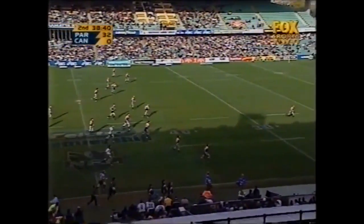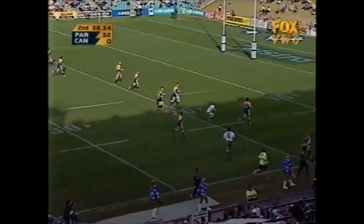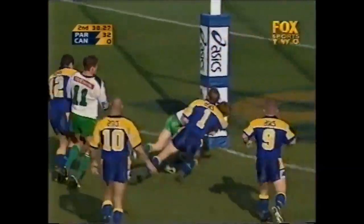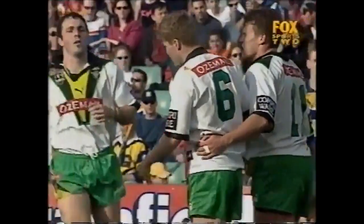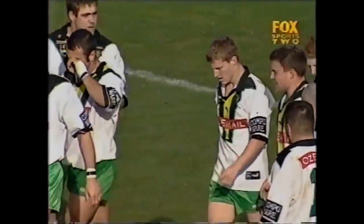He's taken it very quickly there, Brett Finch. Nearly just finding touch. It was a very good kick. Now here's an opportunity. Trying to catch the Parramatta side offside, and Finch is going to score a try. Well, there's a very good individual try. So sort of like the hurry-up offense in American football. Quick kick, quick tap, quick try.